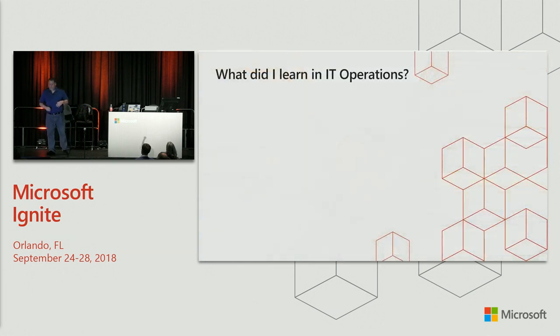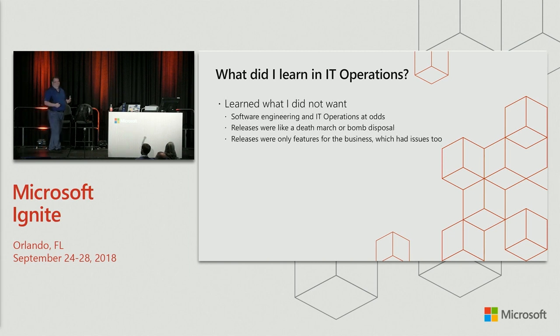So, what did I learn in IT operations? Well, I learned I didn't want it. We were always at odds with software engineering. Releases were horrible. And all we ever got in releases was features for the business, nothing ever for operations. The one time when I was at Microsoft, we actually stopped all feature work for one quarter for deployment for IT operations items. They ended up releasing 3 more features.